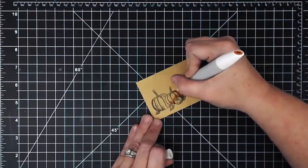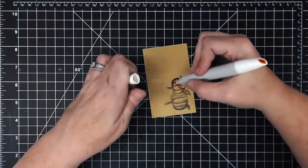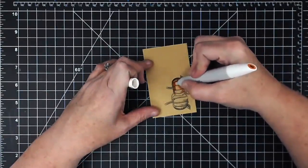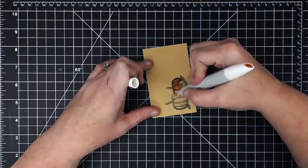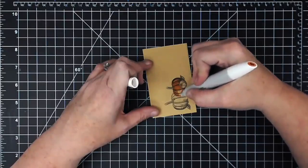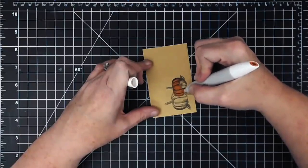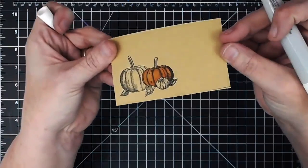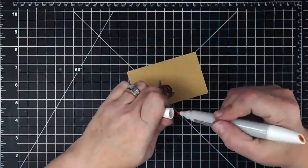So when you're using it for something like this, when you're going to color, maybe you're going to have 10 or 12 people at your table and you have to make a lot of these, this kind of coloring is really easy to do because we're not having to shade or blend or anything. We're just coloring. So see how that automatically looks like it's shaded for you? Isn't that beautiful? Love it. All right, that's one orange.